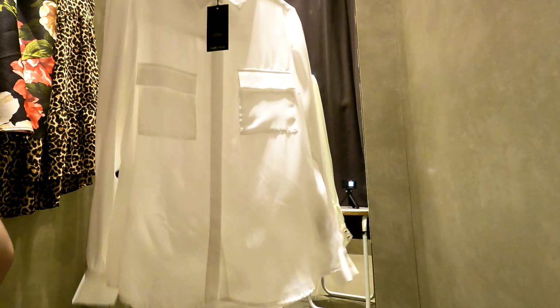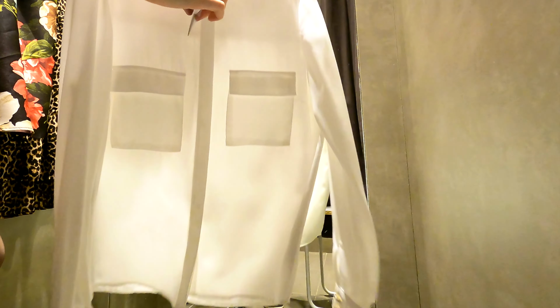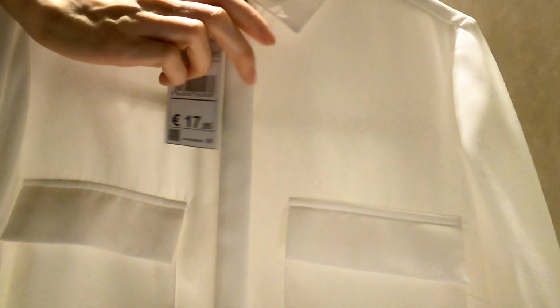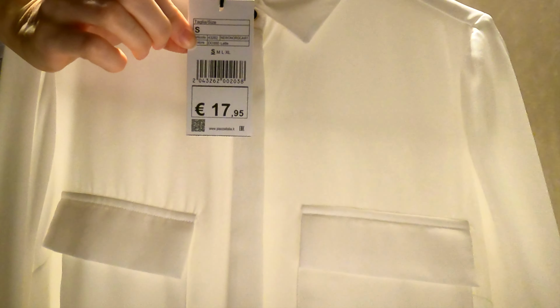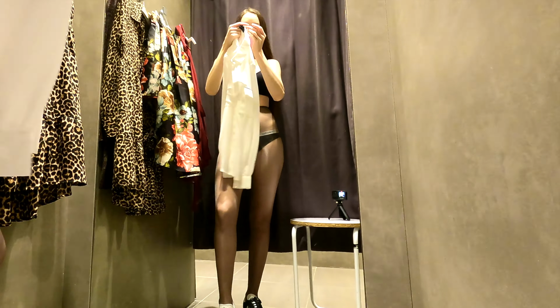This blouse is actually really great. I really love the quality, the material is great, and the design is pretty decent. Very simple, but quite refined and sophisticated, so it's a yes for me.